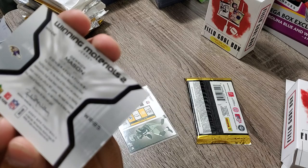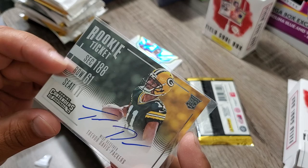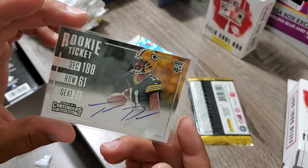Cool. And this one. On card autograph by Trevor Davis. Panini Contenders 2016 rookie ticket. That is also a very nice card.